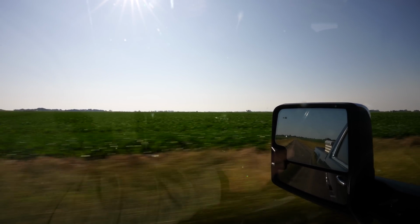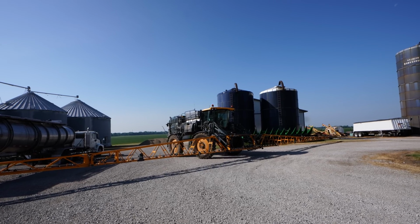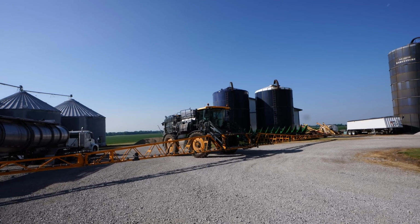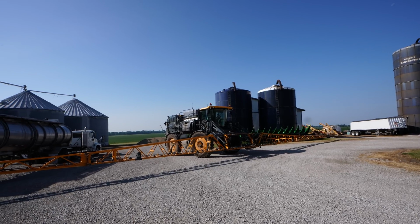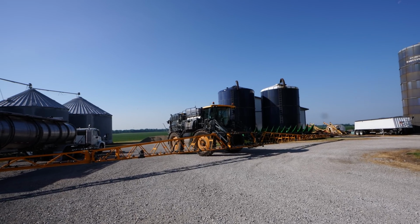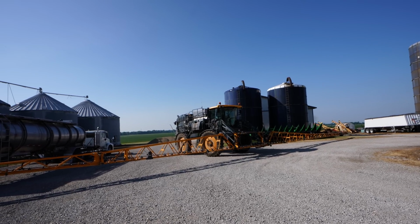soybean post-emerge herbicide applications. Over the last few days, we did our regular maintenance on the Hagie, greased everything up. We need to check our fluids before we fire it up today, and of course we topped off the fuel tank. Didn't touch the DEF because you can get a pretty good run out of the DEF tank without needing to top it off. It's ready to rock and roll.